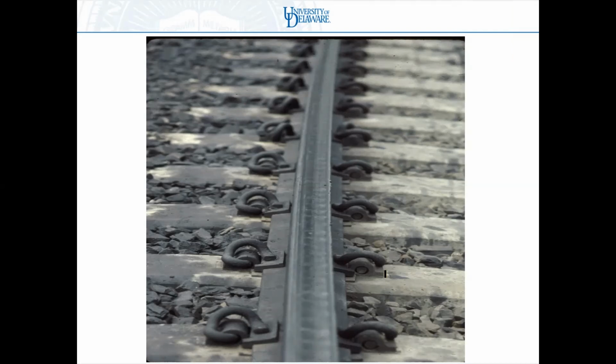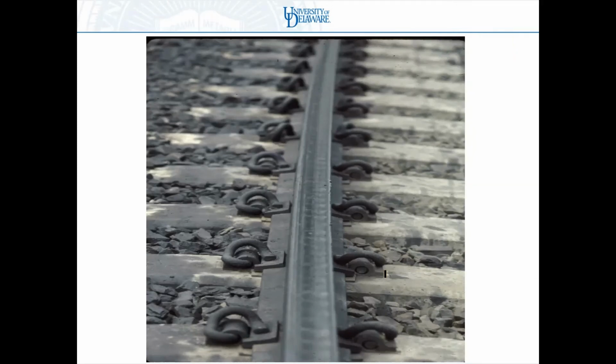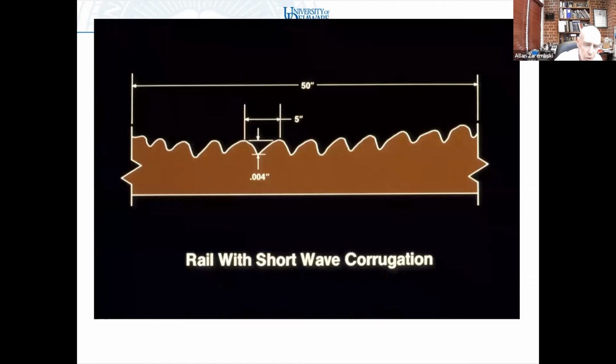They appear only in curves? No, we see them on tangents as well. In metros, for example, we often see them on grades, on tangent grades. We also see them in places where there's a change in track stiffness, I'll talk about this in a minute. But yes, we see them in straight track as well as curves.